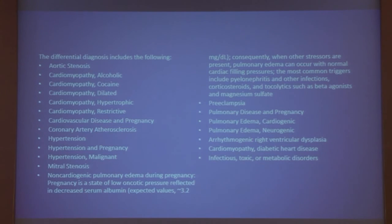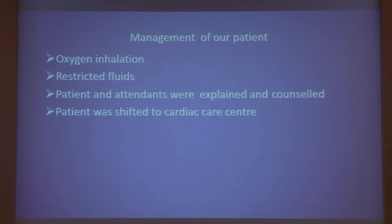The differential diagnosis is huge. So the two things I would like you all to think of is the non-cardiogenic pulmonary edema, which can be secondary to infections or your medications which you are using, or it can be preeclampsia. These two things which are more specific to pregnancy have to be thought of. So in our patient, the patient was started on oxygen inhalation, restriction of fluids. Patient and attendants were counseled and shifted to the cardiac care center.